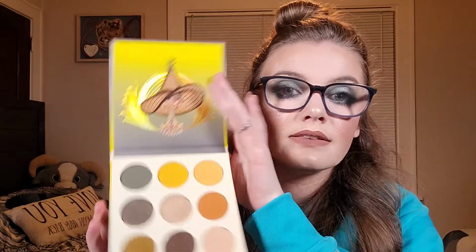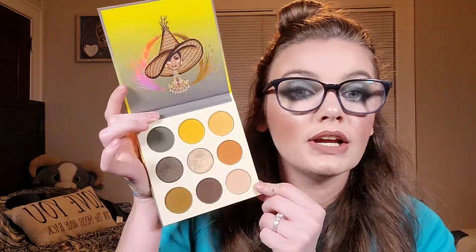And then coming in at number 9, I believe, sorry, I have multiple pages for this, is this palette right here. This is the Nobiad by Juvia's Place. And here's what it looks like. This one just, ooh, I love it. You get a matte brown, a gray, a deep green. This shade here to set your eyelids is the perfect one if you have a lighter skin tone. You get an inner corner highlight in these shades.